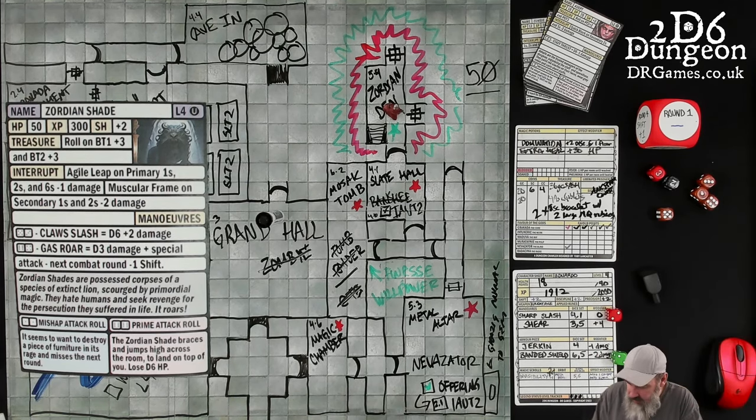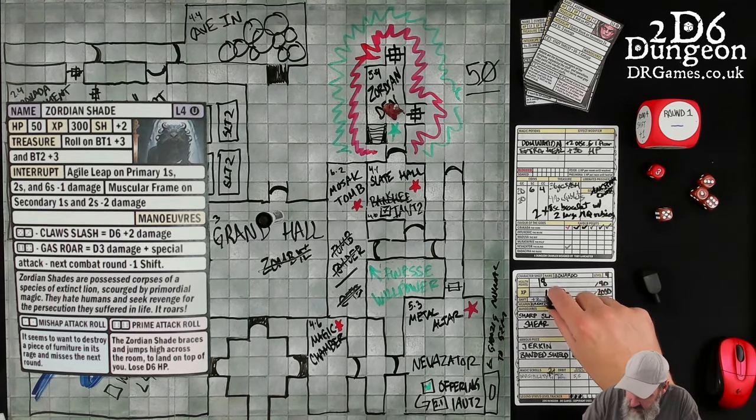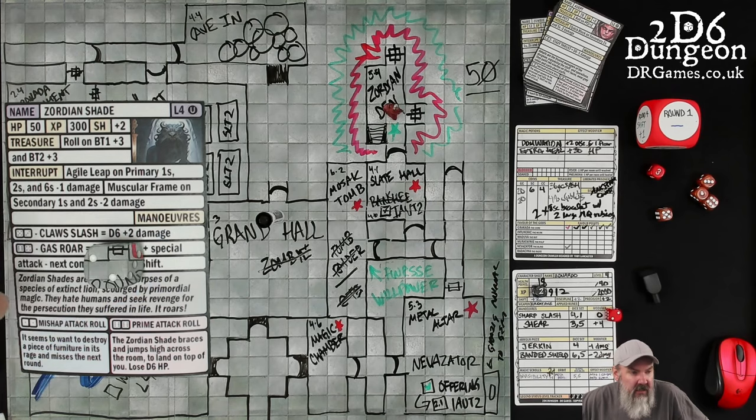So I have to remember that we have +2 shift eternally here. So I'm gonna put that little 2 right there. I've got these little dice as reminders. My sharp slash is a -2 against them, but my banded shield gives me a plus. Oh, you know what? I should put it on their thing somewhere, right? What is that? On their gas roar. That way I can remember. Oh, you can't see it. Even better.